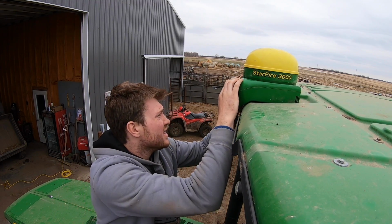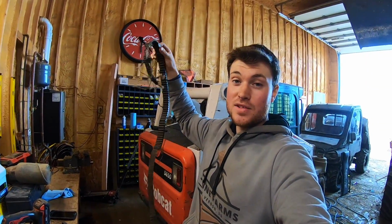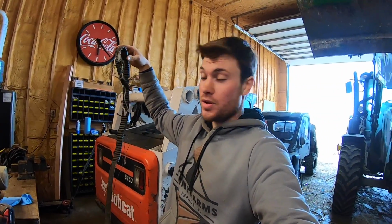Here's a look at the belt. There's no salvaging from this. So I'd say it's time for a new one.